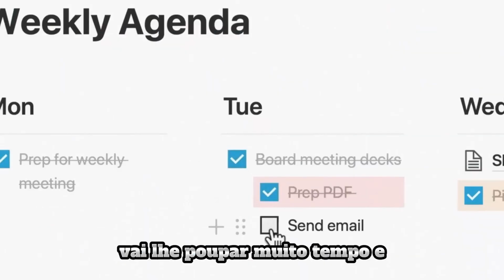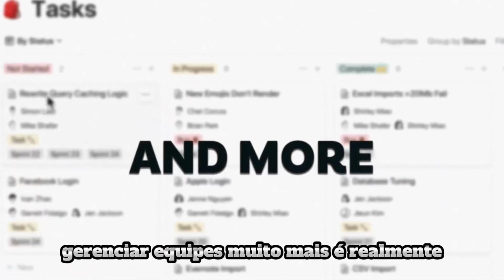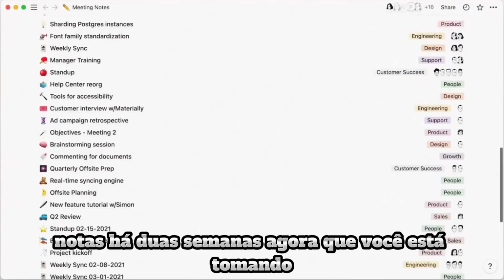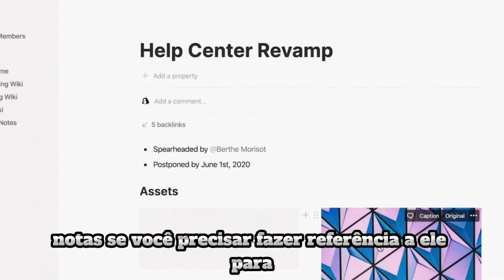But in general, if you haven't used Notion, check it out. It's going to save you a lot of time, and there's a lot of cool features that will make your life better. Notion can be used to take notes, build spreadsheets, manage teams, much, much more. It's really cool because you can actually layer your note taking. Basically, if you took notes 2 weeks ago, and now you're taking notes today, you can literally hyperlink text back to your previous notes if you need to reference it for your team.